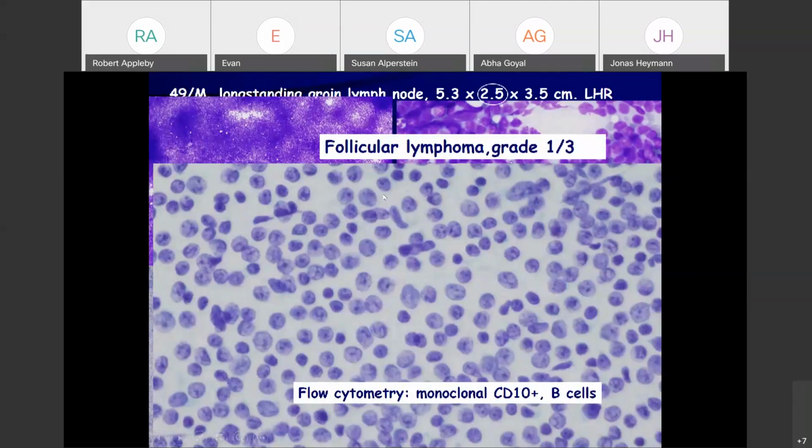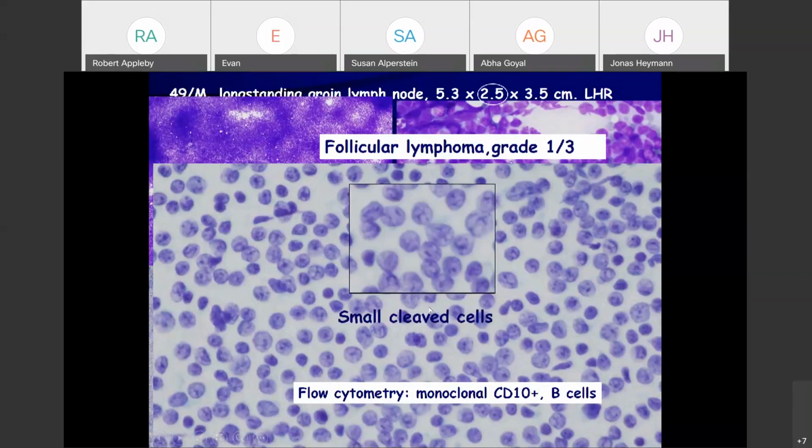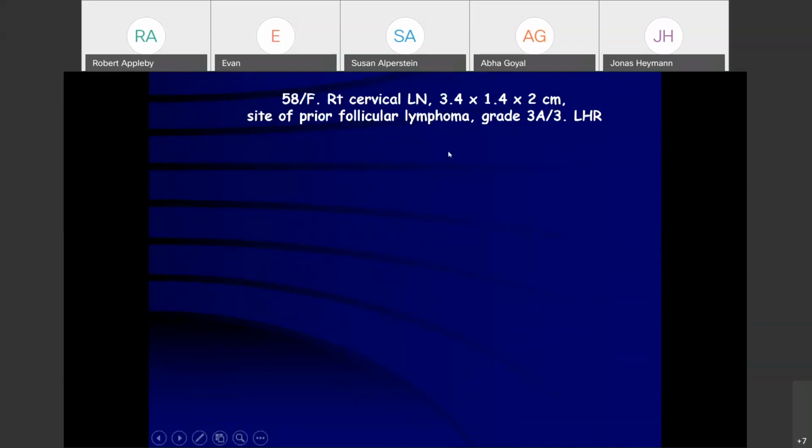And perhaps they have small cleaved cells. But in cytology, it's almost impossible to tell them apart. This woman had a previous follicular lymphoma at this site, but she never had chemo because surgeons said, there's only one lymph node, you're lucky. So there's no need for lymph node excision. They just took that out, now you are cured. And then at the exact same site, she developed an abnormal lymph node.